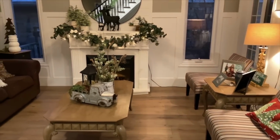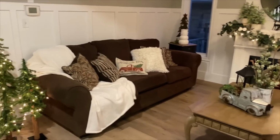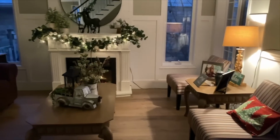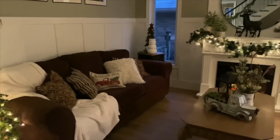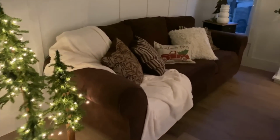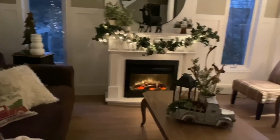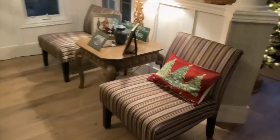So here it is, all decorated. I just love the way it turned out, and I just wanted to show you how it looks when all the lights are off. Now it's still not quite dark outside, but I think it looks so cozy and inviting, and it is exactly what I was going for. And I am super pleased with the way my garland turned out as well.